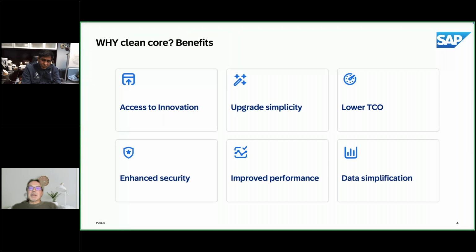Why Clean Core? Let's say a summary slide for the benefits. You have very easy access to innovation. If you go for the latest S/4HANA version, there are very fast upgrade cycles, compared to the earlier on-premise versions where you had a huge effort in an upgrade. So each quarter, each month, you have very easy access to the latest functionalities for your finance, your HR, your supply chain, whatever. The next topic is that it's very easy to do the upgrade itself. And if it's easier, you're automatically reducing your total cost of ownership, which I think is a no-brainer.